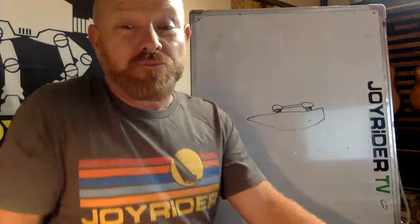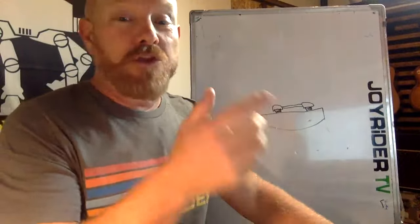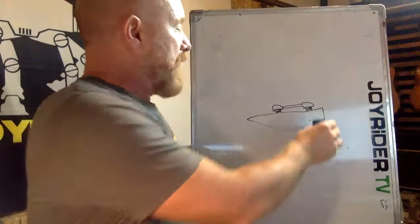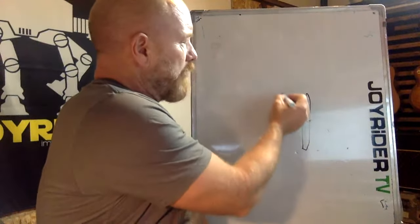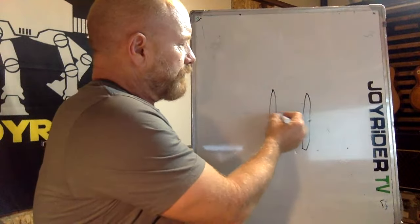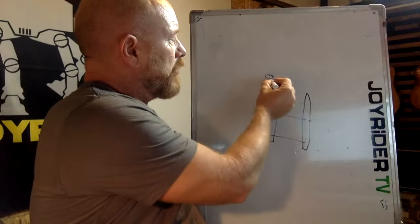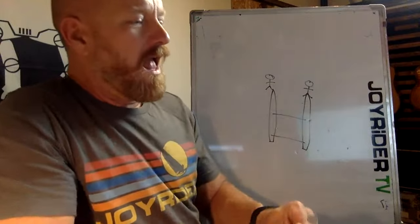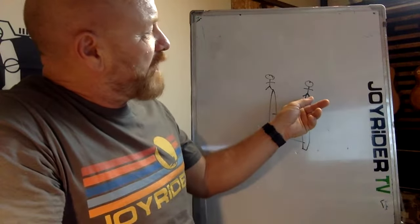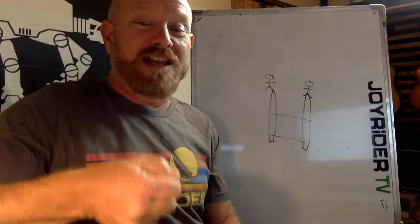So to get the boat apart, this is a method that I've used many times. First part of the method is what I call giving it a bit of Turkish. We're just going to manipulate it slightly. So if this is our boat here, you get one person on this bow, one person on this bow, and one person pushes down on the bow while the other person just pulls it up a bit. So you're deliberately twisting the boat a little bit.